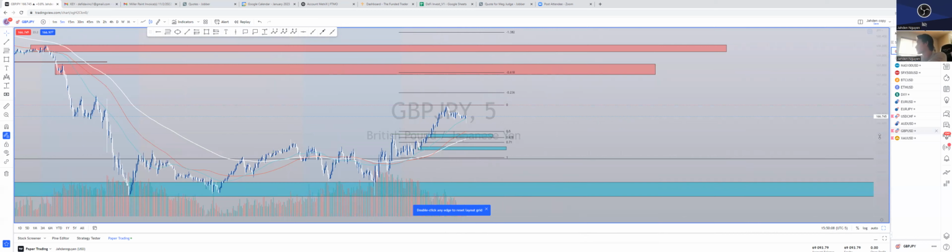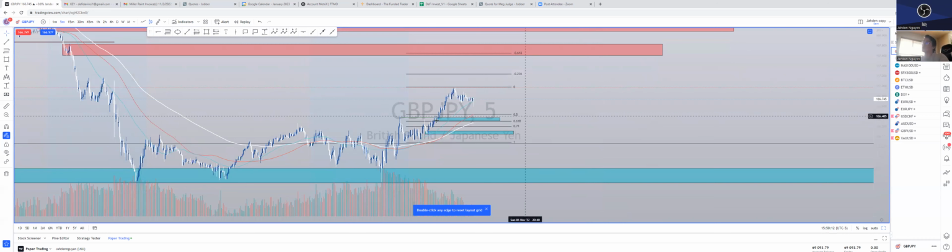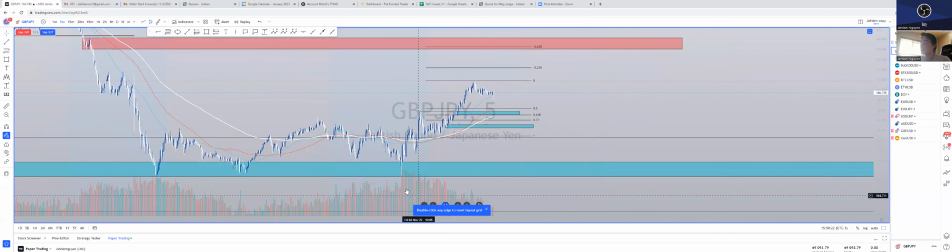Now, one way that this is a trick that I learned to start identifying which of these little blocks are the correct order blocks. You're never 100% right all the time, but to make sure that you're right most of the time, I like to bring up the volume indicator, because what causes a big move to happen in the markets is simply money being poured into the markets or money being pulled out of the markets. So in this case, money was poured into the dollar or into the pound, which caused an increase in value, and that's why it shot up.